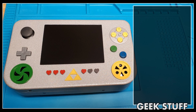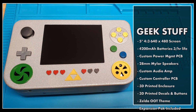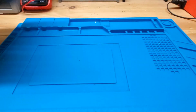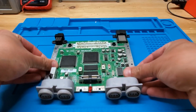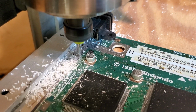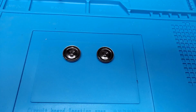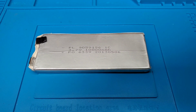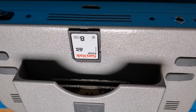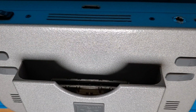I won't be getting too technical with this, but there are a few things that are pretty standard to cover for authenticity purposes. This is a 100% original hardware portable as far as the console itself is concerned. The board is removed from the enclosure, stripped of all unnecessary components, and then trimmed to size. Other components like the screen, speakers, and batteries are off-the-shelf parts sourced from places like eBay or DigiKey. The system was also designed to play original game cartridges, so yes, you have to put in an actual game and deal with the 1996 style DRM.